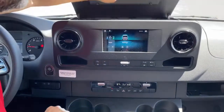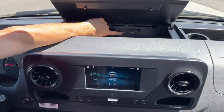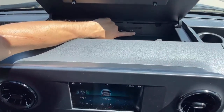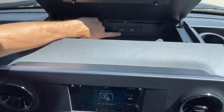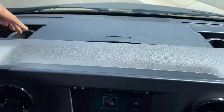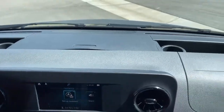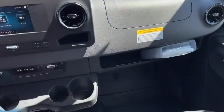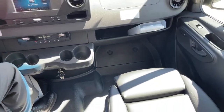Okay, up here, you've got a couple USBs. Now these are USB Type-C. This one will connect to your phone or to your screen, and this one's gonna charge. Plenty of cup holders. You got two up here, two up there, four down here, and then one in each side of the door. So plenty of place for your water or your monsters.